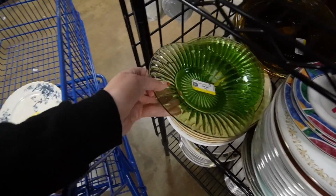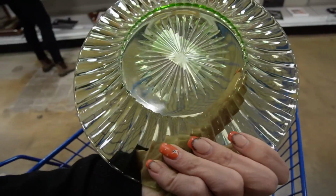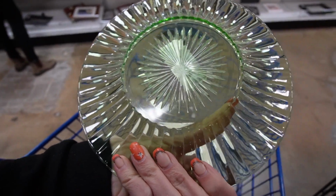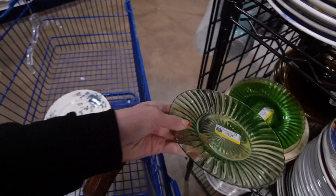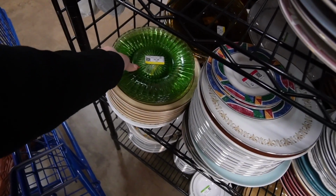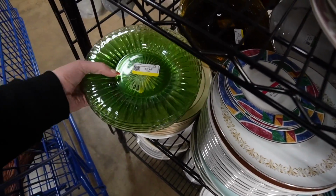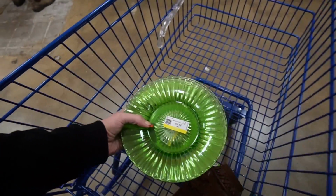$4.49. Are those the Pyrex? Because if they are, they don't glow. Those are Heisey. Huh. Heisey green plates that I imagine will glow. $4.49 each. I'll grab the Heisey.